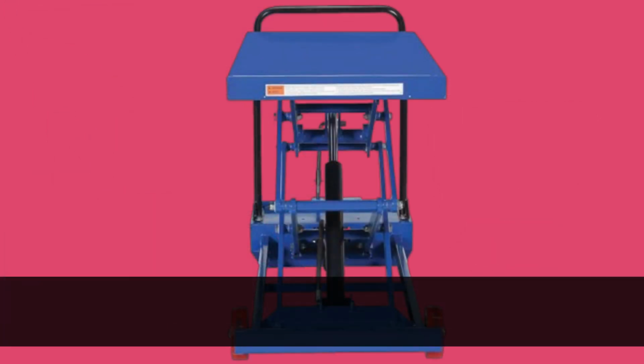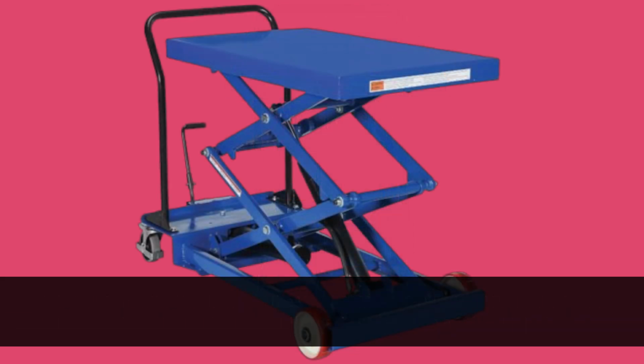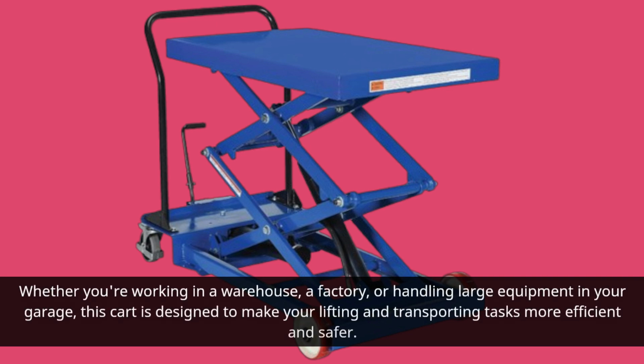Today, we're excited to showcase the Vestil CART-1000-D-FR Steel Premium Double Scissor Lift Cart, which we consider the best lift cart with a 1,000-pound capacity. Whether you're working in a warehouse, a factory, or handling large equipment in your garage, this cart is designed to make your lifting and transporting tasks more efficient and safer.